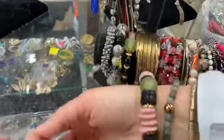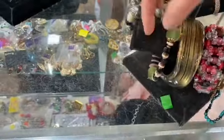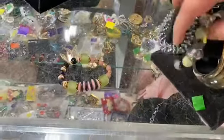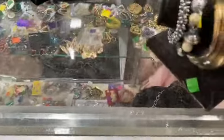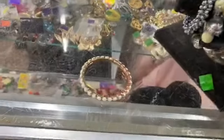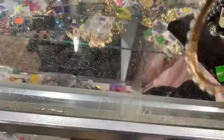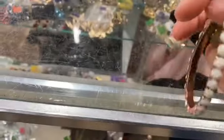And look what I found. I found the match to the bracelet I got here a while back, and I was so excited. It's funny that I was wearing it today. I love these little beaded bracelets, this white one, because they look great in a stack. You can match them with anything, and they add a little pop of interest, or sometimes you can get really cute, colorful ones.